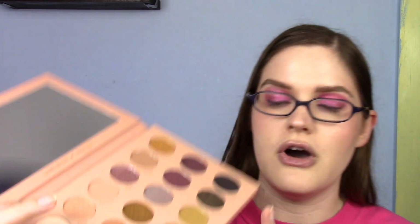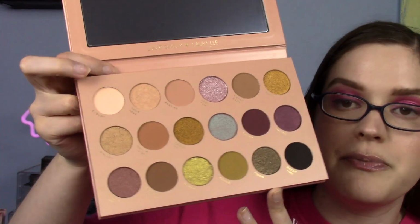And then the eyeshadow palette in the collab I also got. I went back and forth so long on whether I was going to get this or not. Passed on it for so long, but for 40% off, people, like I said before, the sales got me, y'all. They really did. They got me together.